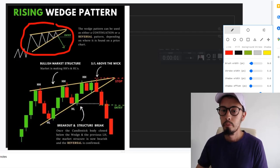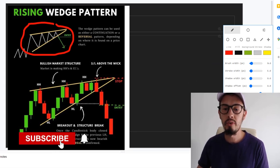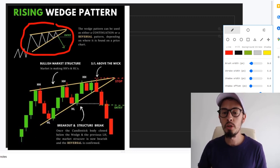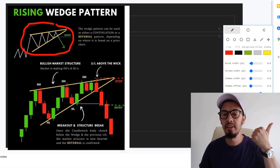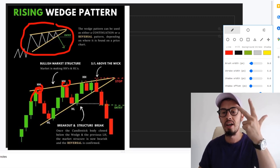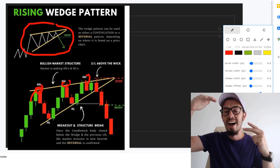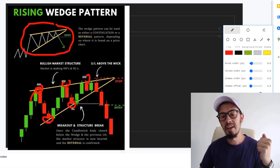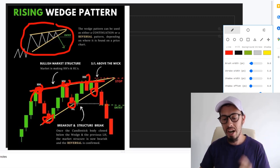Whenever we find any of the triangle setups, we follow the structure. So bullish market structure: the market is making higher highs and higher lows. It's making higher highs, as you can see, higher high, higher high, higher high, so it's going up. At the same time, it's also making higher lows. The low is here, the next low is again a higher low, and the next low is again a higher low. For that, we need to create this triangle structure.